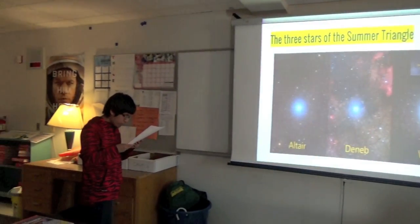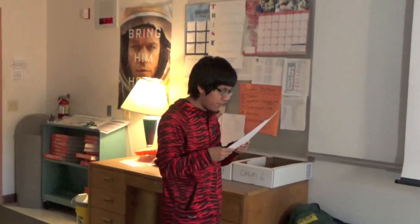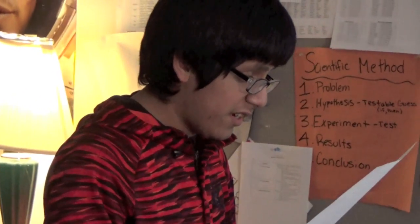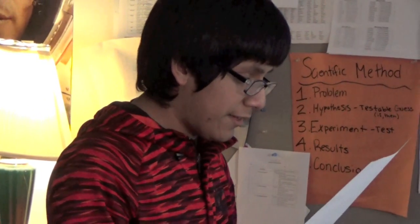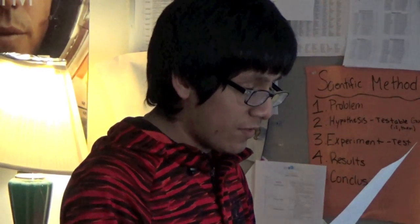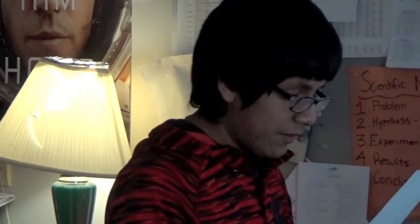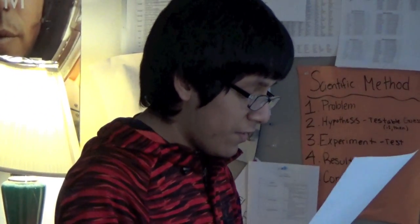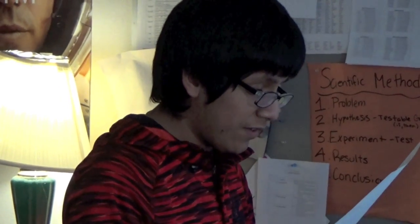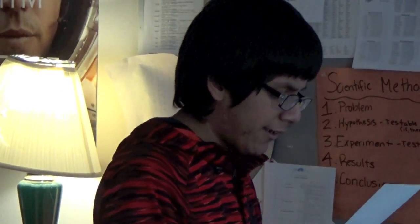Vega is the brightest star in the Lyra constellation and the fifth brightest star in the night sky. The star is visible to the south. The string instrument is how the constellation got its name. It can be seen in binoculars.